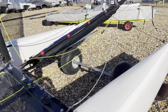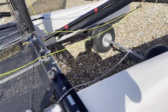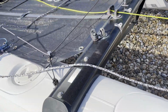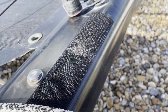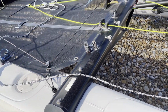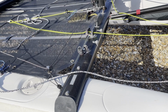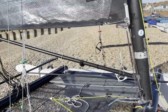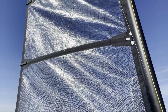With the kite sheet, I've tried and tested, as someone said on one of Joe's Q&As, putting Velcro along the beam, and I can report so far with a new rope this is working, and I expect it to get better as the rope wears a bit and becomes a bit more fluffy, but I'm not getting the issue of the rope hanging in the water. Here's a closer look at the new main by Long Sails.